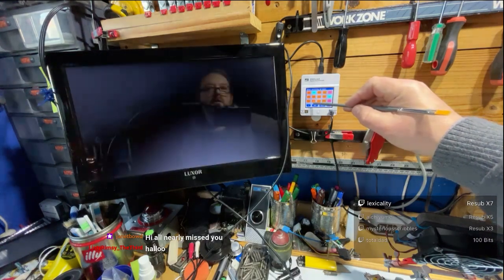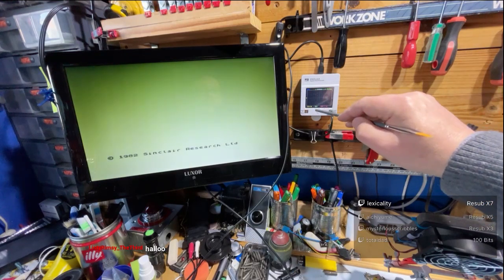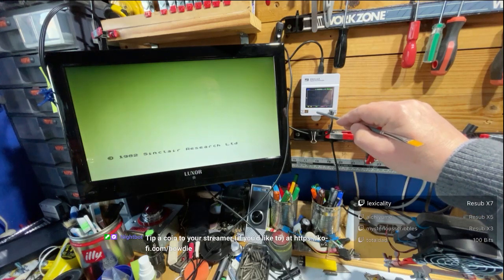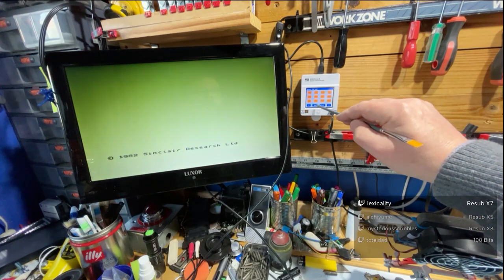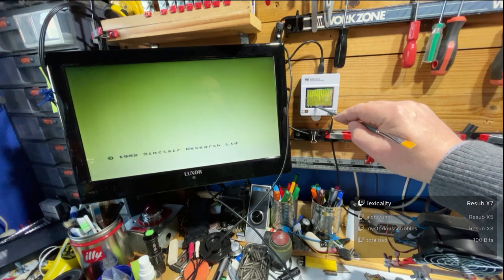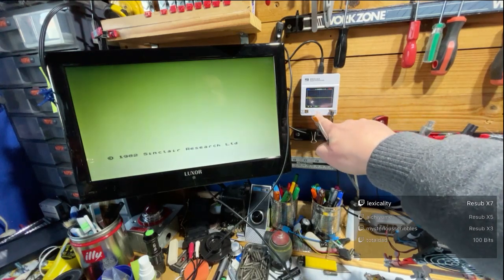Look at it go. Whoa, that does not want to behave itself at all. Hang on, now we're getting somewhere. Have I crashed my scope? I think I've crashed my scope. No, I haven't.